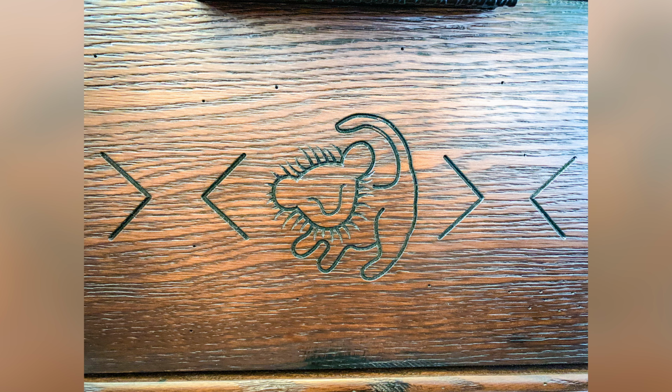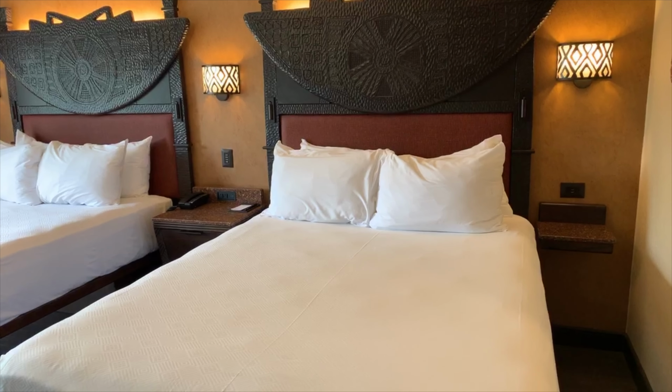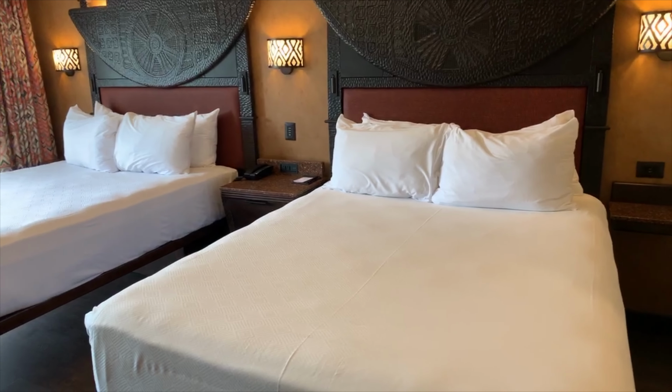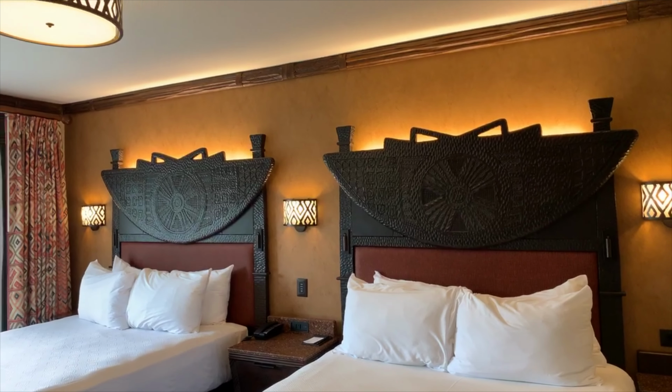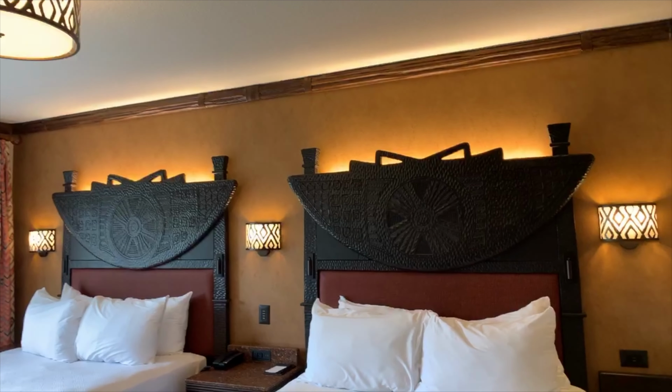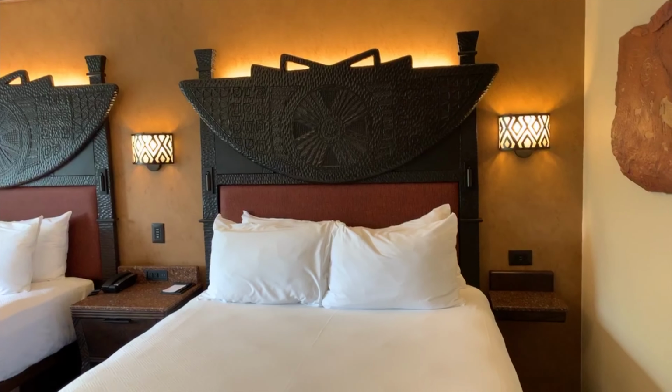And of course we had to take pictures of all the details in the room. We did some 360 pictures, and we also did our room tour live on Facebook. So we have two queen beds in this room, and they've added a lot more lighting in here as well with the sconces on the wall and the uplighting behind the bed and the overhead light as well. This room is definitely much brighter. Even after the sun goes down, it's much brighter in here than it used to be.